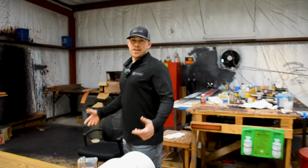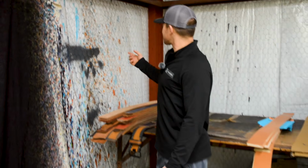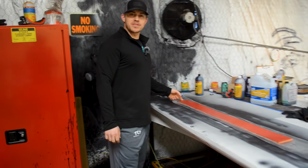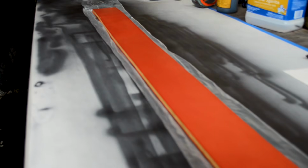So this is the dyeing room. You can see over here, if you get a splatter belt, this kind of shows you where the splattering happens. We'll hang the piece of leather here, and then our dye guy will splatter the paint that you choose onto the suede for your belt. See here, this belt's getting dyed red. It's just getting set up right now.